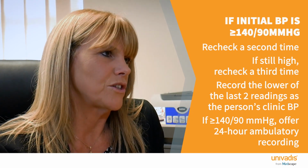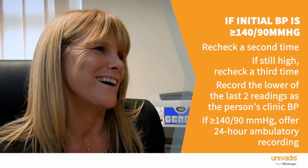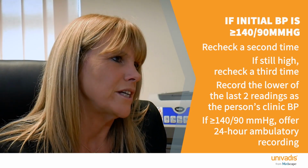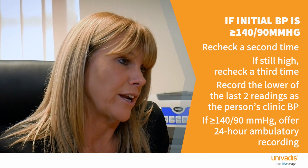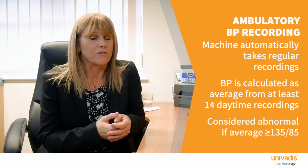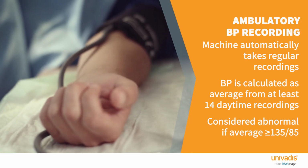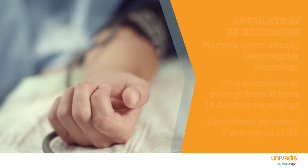If it is still over 140 over 90, that's the magic number to remember in your head. That's hypertension if it's higher than that, 140 over 90. Then offer ambulatory blood pressure monitoring. You need 14 readings at least in waking hours. So when you look at the results, you have to look at the daytime or the waking hours readings, not the nighttime ones, and you average those, and that becomes your ambulatory blood pressure.